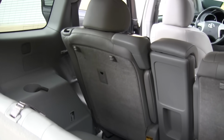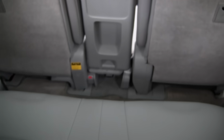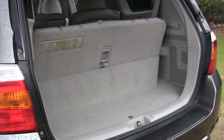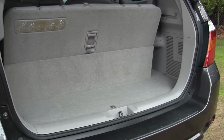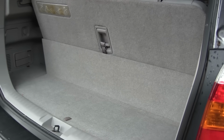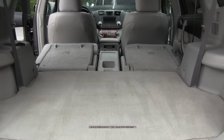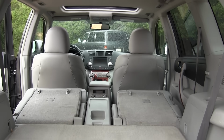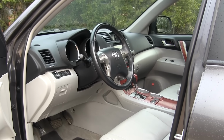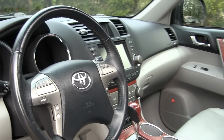Now, even though the third row seat configuration makes the Highlander one of the best family cars you can buy, it does have one limitation, and that's in the usable space behind the third row seat. So you can see when it's in the up position, you can barely get anything other than maybe a couple of carry-ons to fit in here. However, when the second and third row seats are down, you can see just how much space you have back in this area. The build quality on the Highlander interiors is rugged and long-lasting.